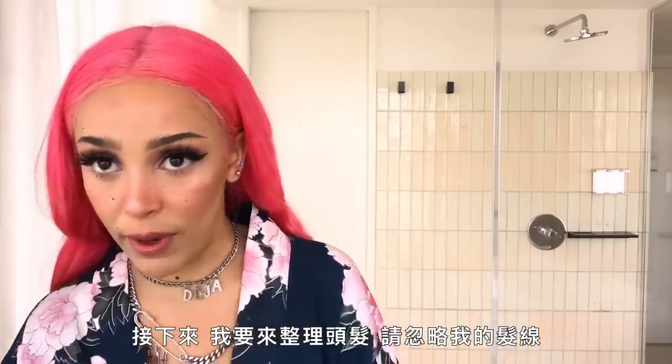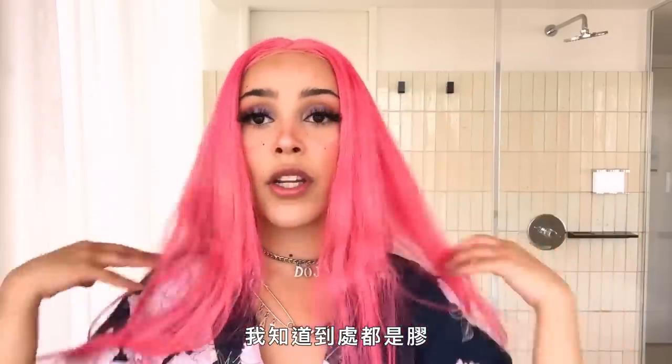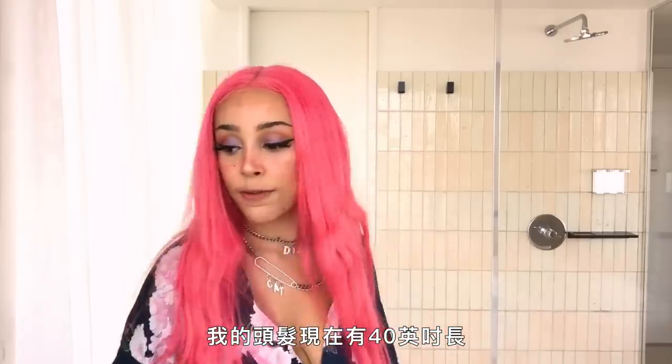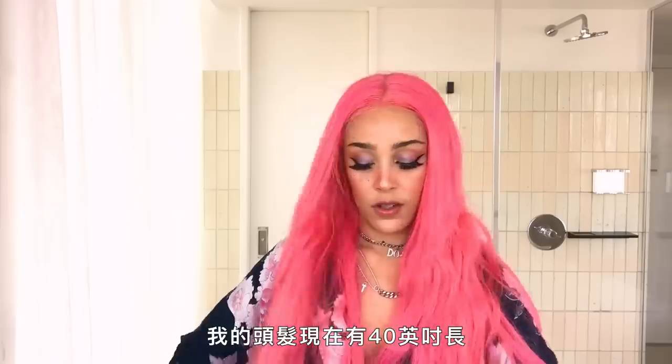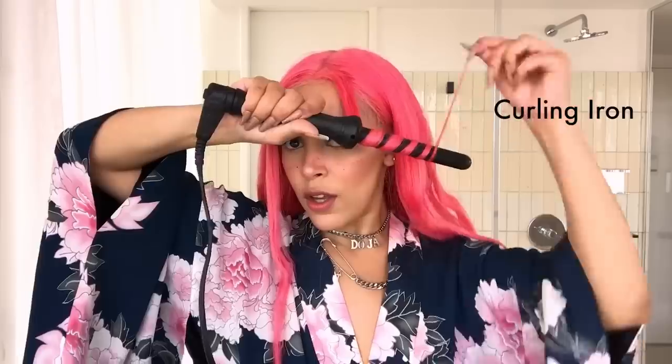So then next, I'm doing my hair. Ignore my hairline, we're gonna cover that. I know there's hella glue and it's everywhere. I'm gonna start to curl this right now. My hair is 40 inches right now. It's okay. So, I start with the front bangs.